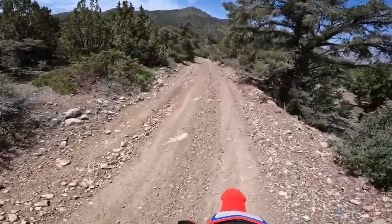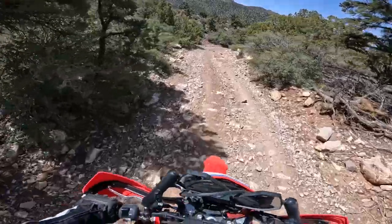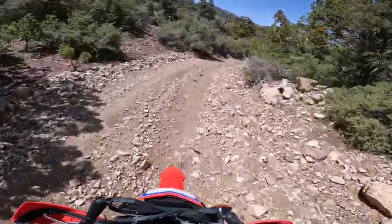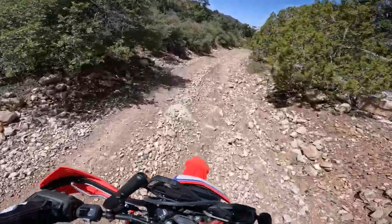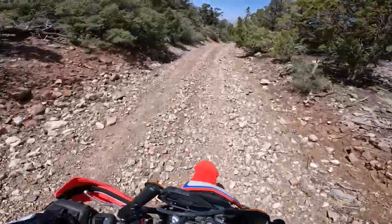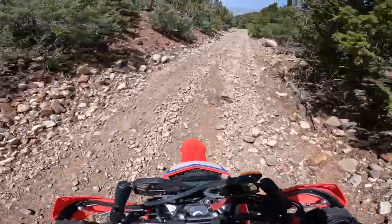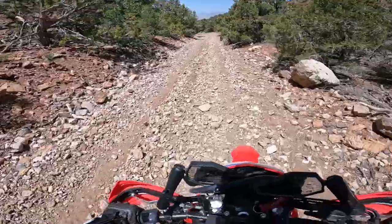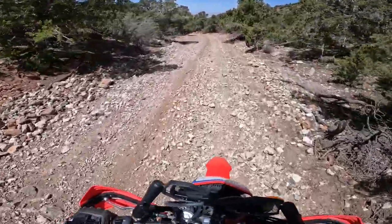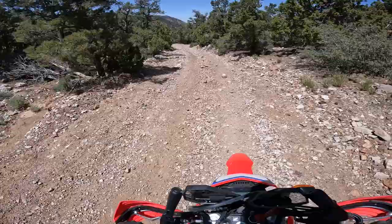Here we go. That looks interesting down there. Yes, indeed it is. I think this is where I laid the XT down last time I attempted this. Pretty sure I hit this section and just wiped out, which is understandable.